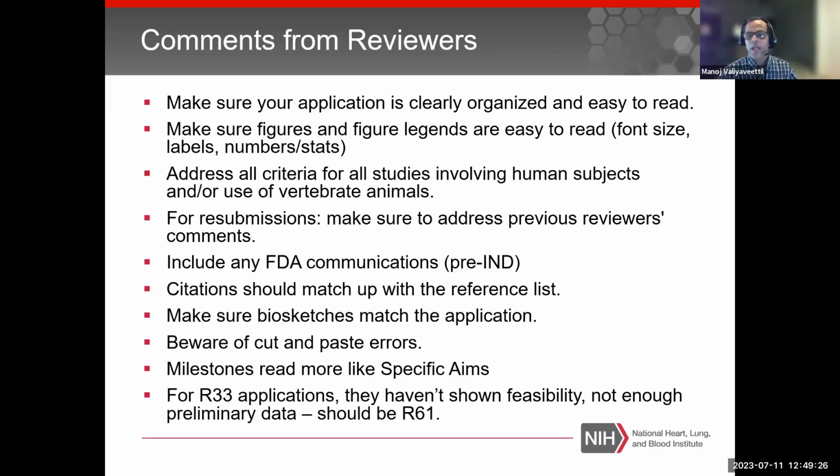For sure, any figure legends need to be readable, because reviewers may not spend too much time reading between the lines. So give a font size large enough for the labels. Please pay special attention to that. Regarding human subjects, in this case clinical trials are not allowed. Still, you may have some human samples, and definitely vertebrate animals may be involved. Those sections need to be addressed well enough so that they match the research strategy.